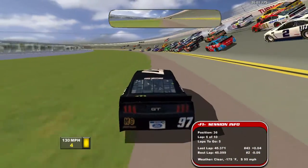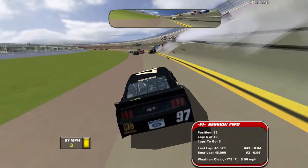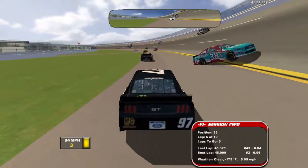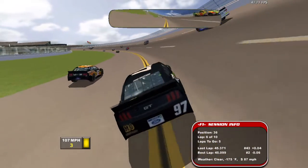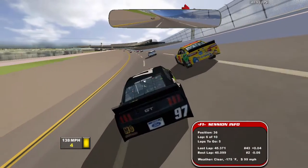We got trouble in turn three. Bowyer around getting hit by everybody. Kurt Busch flying. You got a slow car up high. You got a slow car ahead. There's an accident in turn four. Outside. We got trouble in turn three. Still there. Clear.